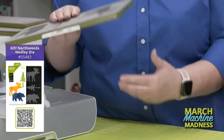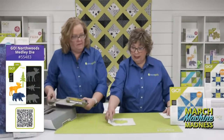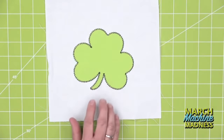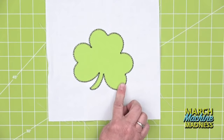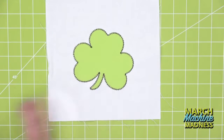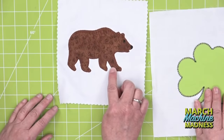So let's talk about that applique. The free downloadable embroidery pattern is going to come with a choice of 3 stitches. It'll have a blanket stitch, a satin stitch, which are really tight close together, or a motif stitch. And this is the motif stitch for the shamrock. So those are free. You can download them. Here's the bear, and here's an example of the blanket stitch on the bear. Isn't he cute? So cute.